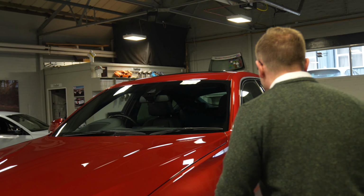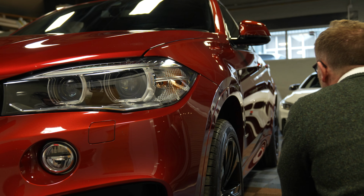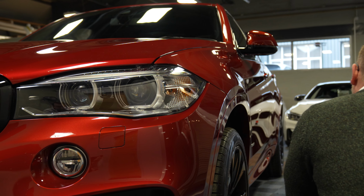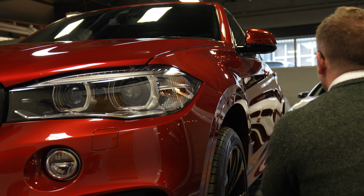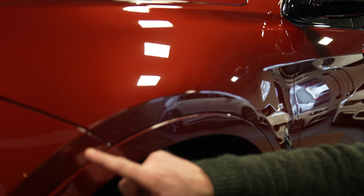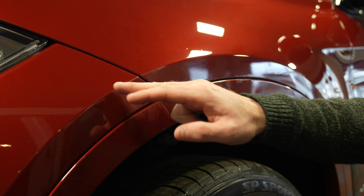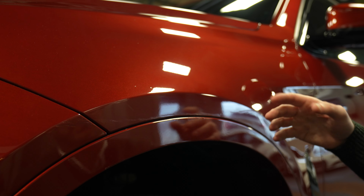Looking down the length of the passenger side, there's no little annoying parking dents or scratches or scrapes on the door, the quarters, or the front door. However, on this wing, there's a scrape from here to here, which starts and stops depending on, you know, must have been caught in a fence or something like that.